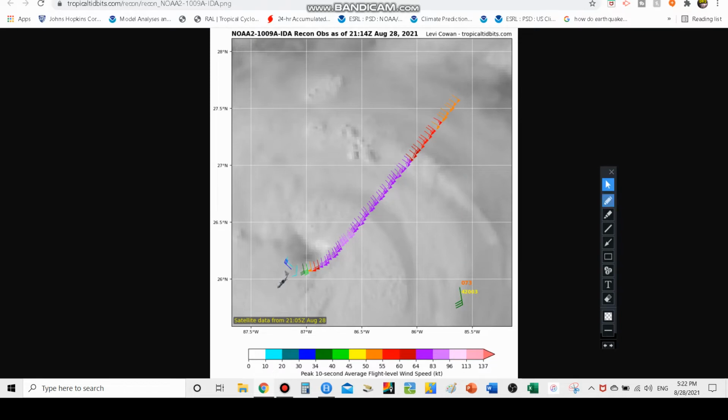Hurricane hunters are flying into this thing now, and the flight level winds, you can see those purples are 64 to 83 knots. Right in there, I think that's the northeastern eye wall, because the winds jump up considerably right here. Pretty much in this zone, they're picking up 83 to 96 knots. So that's the strongest area of wind we're seeing right now.